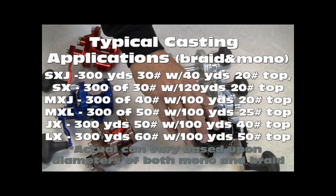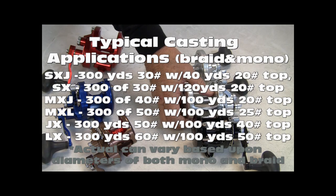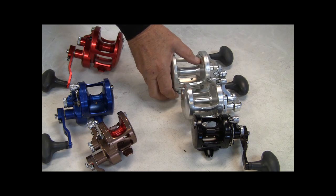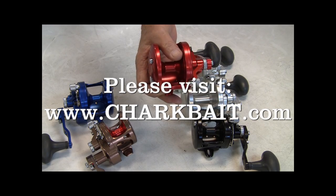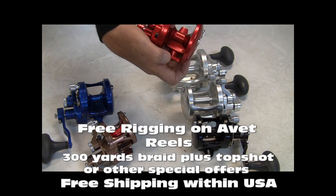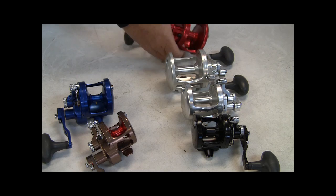50, like I said, pretty close to maxes out an SX. 50-pound on the MXL leaves you room for a top shot. And then on an LX, most would opt for 60-pound braid, 300 yards of 60. You've got room for, say, 120 yards or so of 40-pound, even 50-pound, close to 100 yards on top. More often than not, on a JX, we'll go 50-pound for the braid, 300 yards, leaving room for about 120 yards of 40-pound on top of it. Nice range to be in, having over 400 yards to play with. The JX, again, being narrower, is a nicer casting piece.